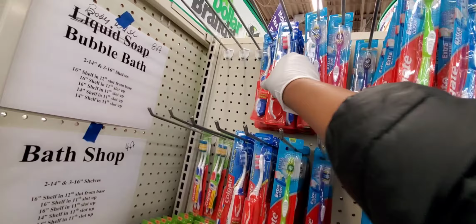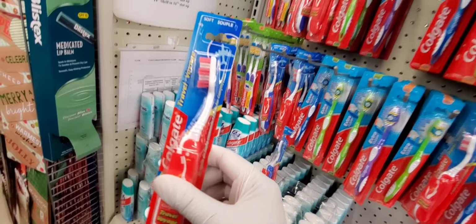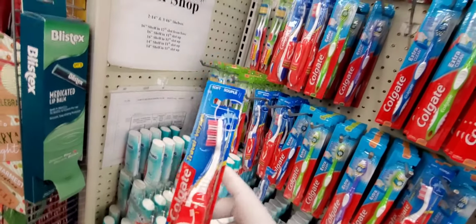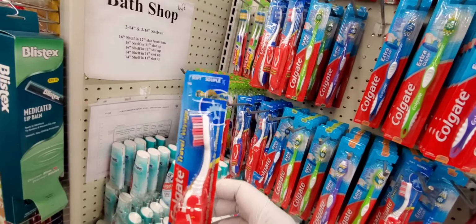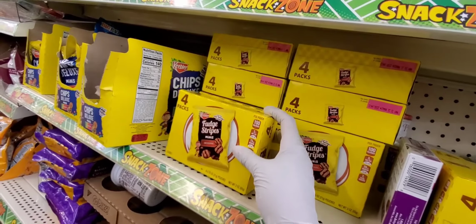Also, just to let you know, I'm not gonna grab this Colgate toothbrush because I've been getting them free at Walmart, and I'll be putting a Walmart video up on Thursday.